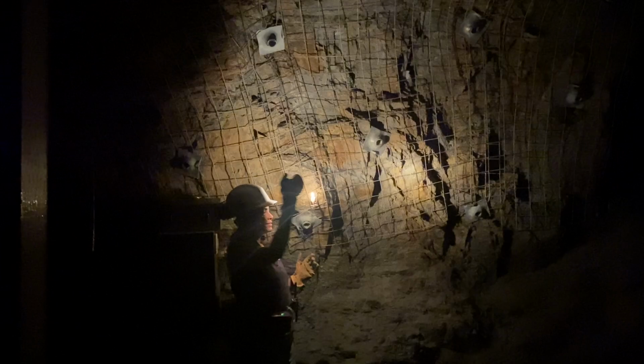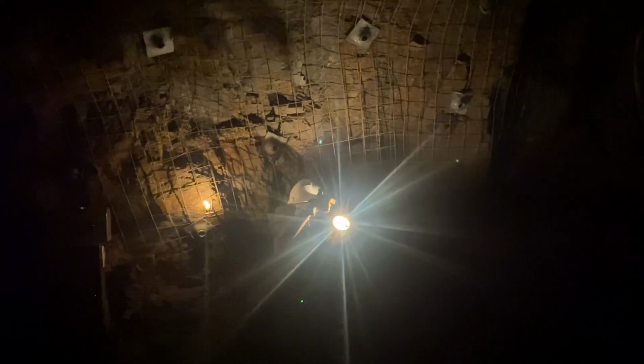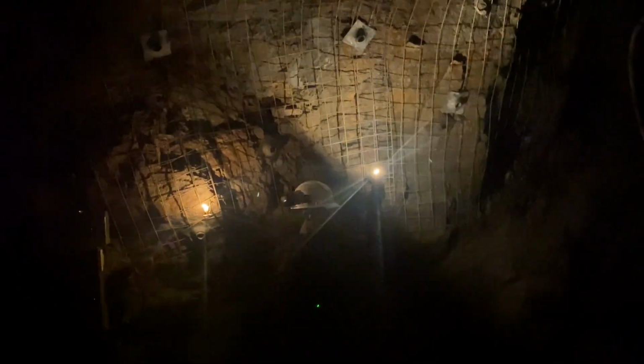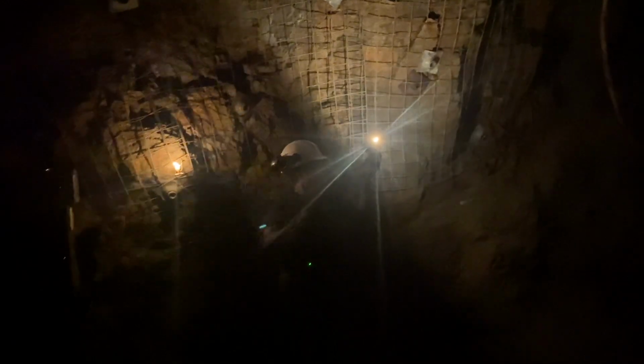Let's try the lamp. There you go. Wow. This is so much brighter because it has reflectors which help to illuminate the entire tunnel. Now I can see every corner of the tunnels. I can see you all. I can see the pile of rocks at the end and also my muck truck.